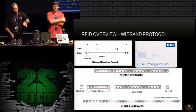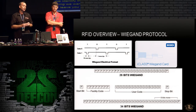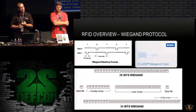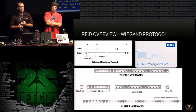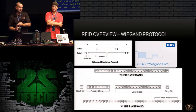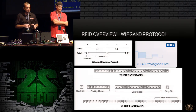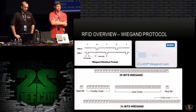And the last thing I want to leave you with on this slide: there are three things that you need to get into a facility. You have to know the bit length, the type of card that it is, so 35-bit Corporate 1000, or 26-bit, or a custom 46-bit. Usage, or low frequency, high frequency, whatever kind of card it may be. And you can identify those things through various ways. We'll talk about some of that.